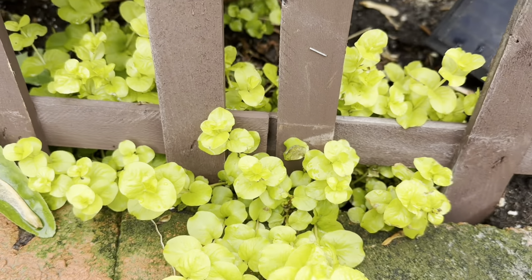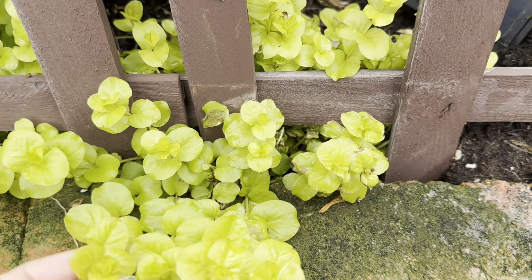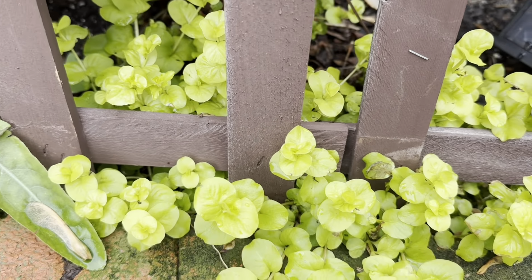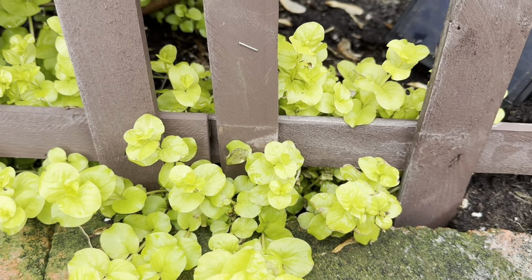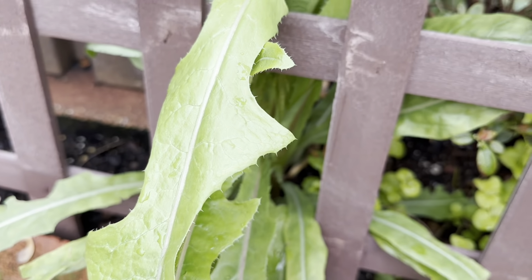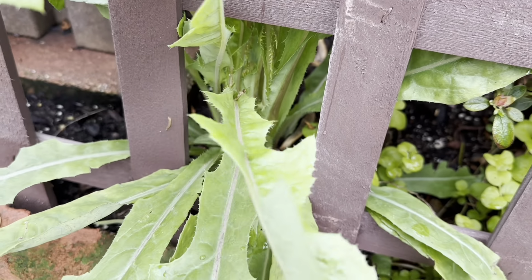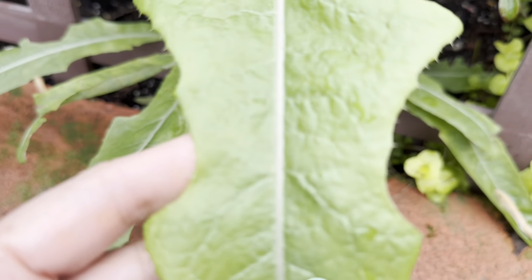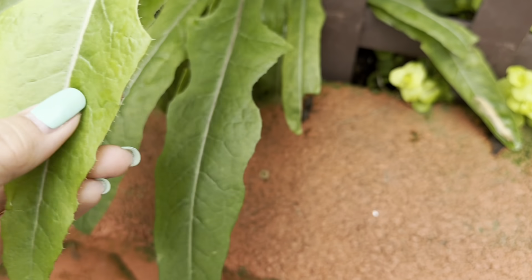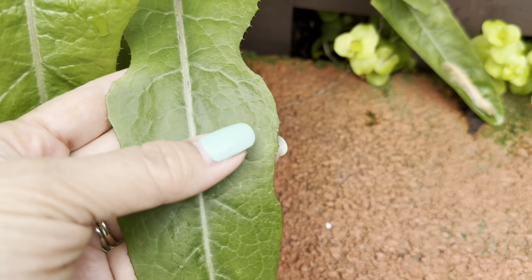And this one, creeping Jenny, which I planted last year. They're getting healthier. They're back. And this one, which I also lost the tag, I don't know the name, which I also planted last year. Oh, I love this foliage. Wow, beautiful.